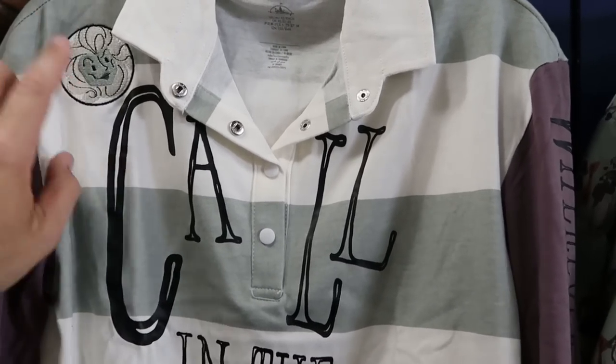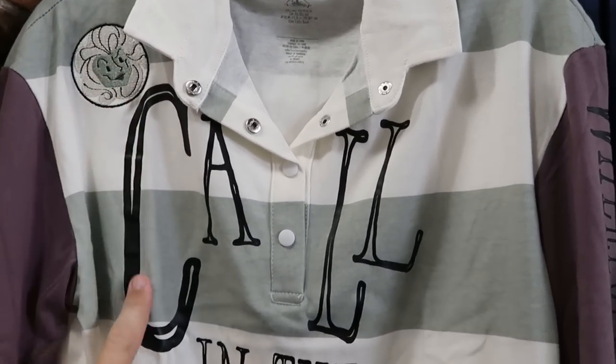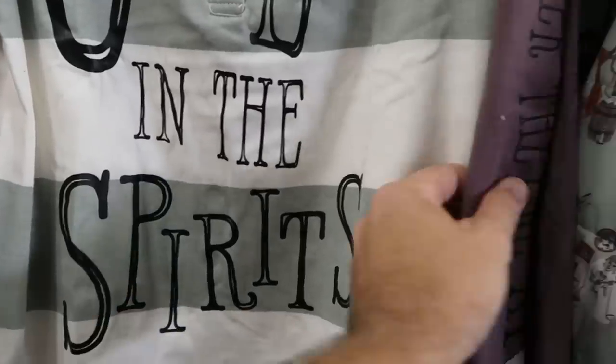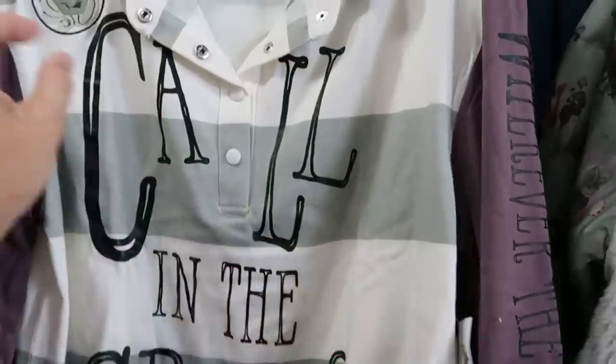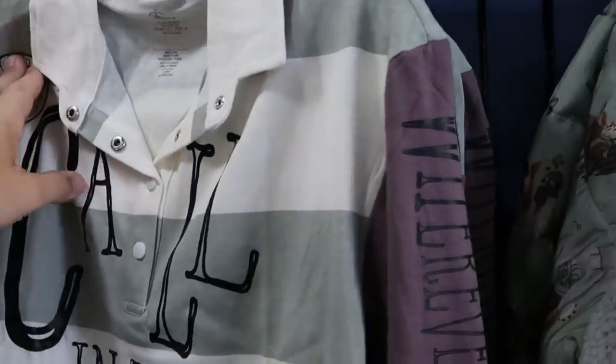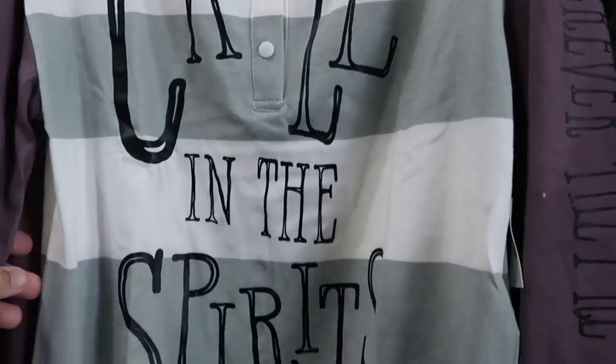Look at this long sleeve shirt. You have Madame Leota embroidered there, calling the spirits. This is really nice. Look at this, a little patch here on the sleeve that says Haunted Mansion. These are $25, markdown from $55. They do have that in just about every size.